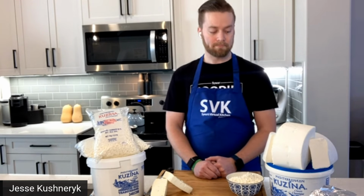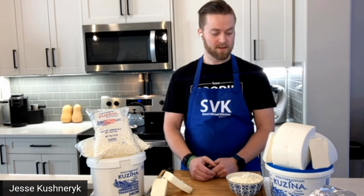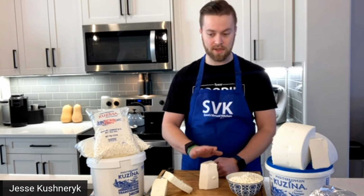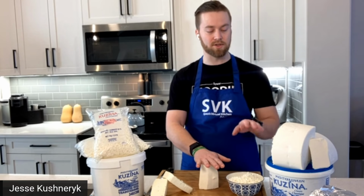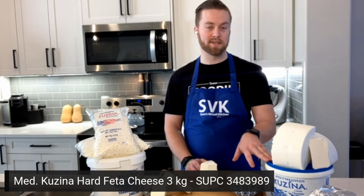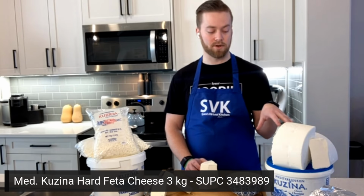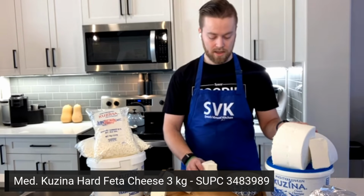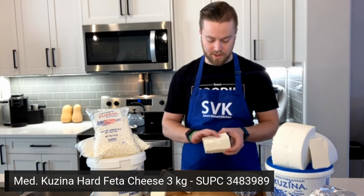Nice. Alrighty, let's get into this. So we'll start with the hard. So this is really cool. It's basically poured into our pail in the 3 kilogram and 1 kilogram sizes, and then it hardens in the pail. So you're essentially getting a full, almost wheel of feta that comes out. And so it's got a really nice texture.